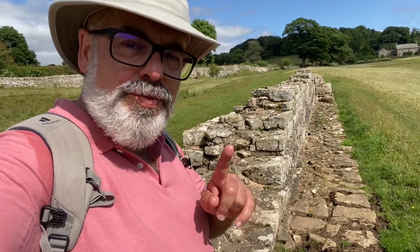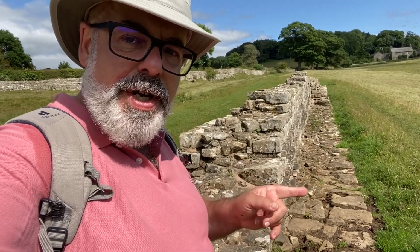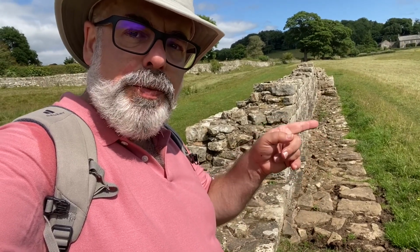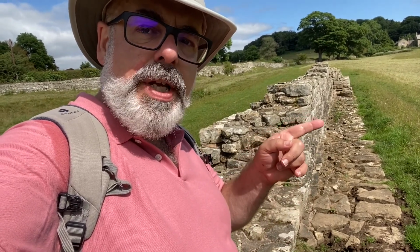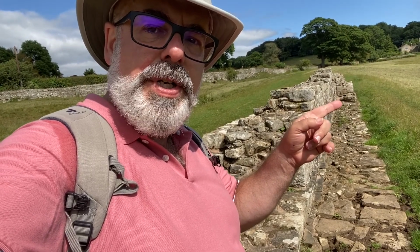What's really interesting here is you can see an example of Roman cost effectiveness, and they never missed a trick on that. If you notice, there is a foundation for the wall. There you've got the wall there. But what's happened is they've built the foundation there, and then round about here, if you can see, they decided, oh God, we don't need the wall to be that wide, and they've narrowed it.